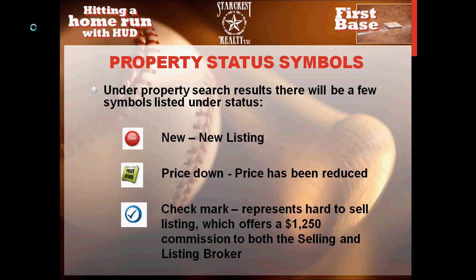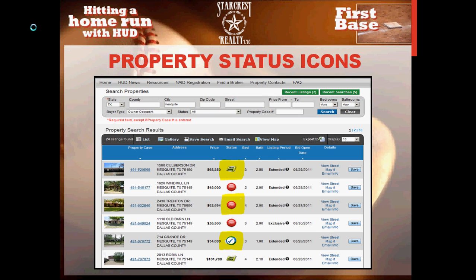All right, so I have searched for a particular parameter of properties and I get a list that I'm going to see here. Now there's some basic information about each of these properties listed here. The price, that status we discussed, bedrooms, bathrooms. The listing period is either going to show as extended, exclusive, or sometimes you'll see lottery.